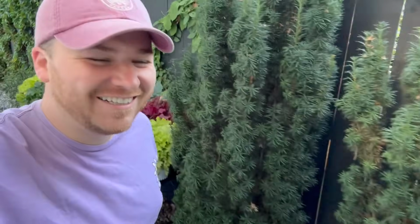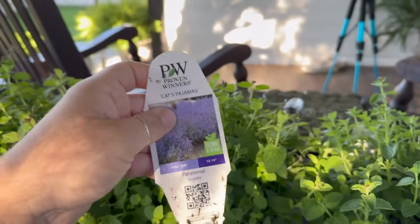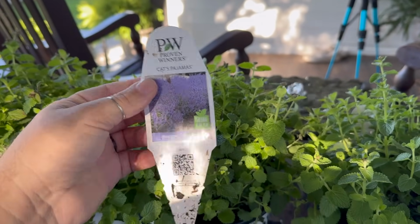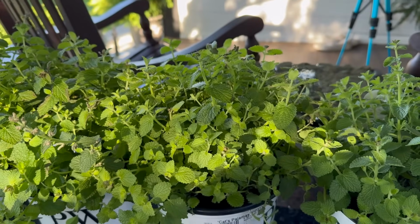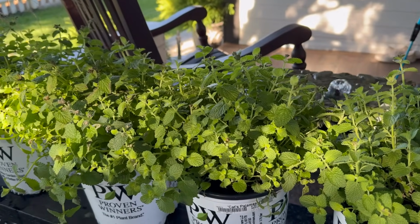And you'll also see, you can search Visit Our Garden Fence and you'll see our black fence and how we do that. So this is the Nepeta right here that I want to plant. This is the Cat's Pajama Nepeta. So excited about this. This one, perennial of the year, full sun lover, 12 to 14 inches tall and wide, and it is for zones 3 through 8. I'm in zone 9. It should winter over for me. I would be shocked if it didn't winter over for me.